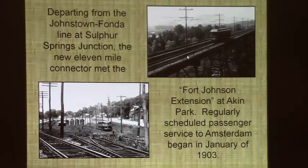Once you got down to Fort Johnson, the fort would be right over in here, and Aiken Park is over in here. This is the road that goes up. This is Mohawk Turnpike, or what we know as Route 5. And just as you got past the fort, the road used to cross over and then run up parallel to the New York Central tracks all the way up until you got to Tribes Hill. And if you come down Mohawk Drive today, as you get to the lower end of Tribes Hill, it makes a sharp 90-degree turn to the left and goes out and picks up Route 5.